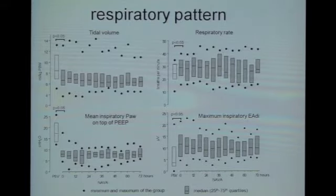Now, this is the group data of the study again, the respiratory pattern of the patients. Tidal volume decreased quite a lot as compared to the previously used pressure support mode, and the same is true for the mean inspiratory airway pressure above PEEP, which decreased substantially and remained stable over the 72-hour study period. The same is true for the respiratory rate, which was just a little bit higher than on pressure support, and for the diaphragmatic EMG, which increased quite substantially but remained stable over the 72-hour study period.